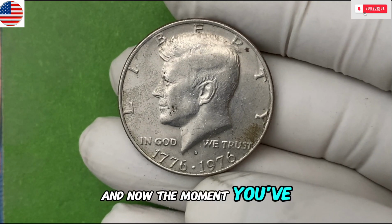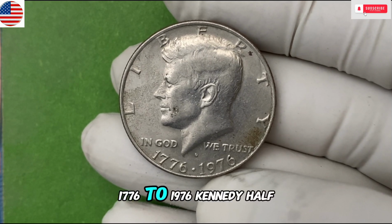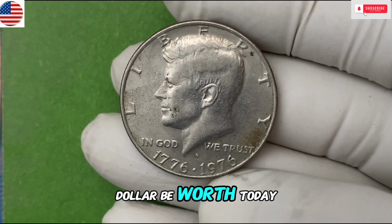And now, the moment you've been waiting for. Just how much could a rare and pristine 1776 to 1976 Kennedy half-dollar be worth today?